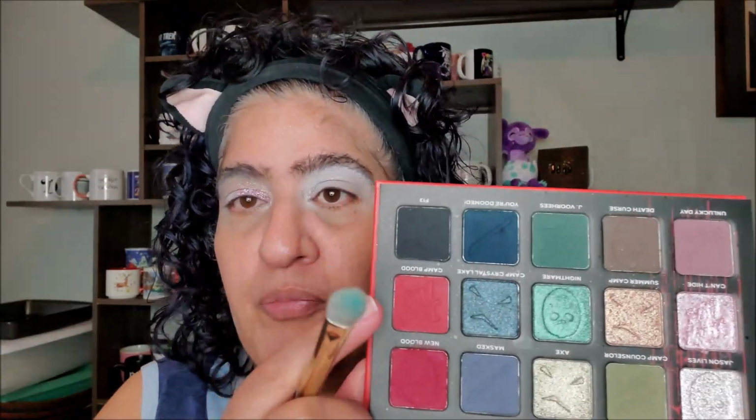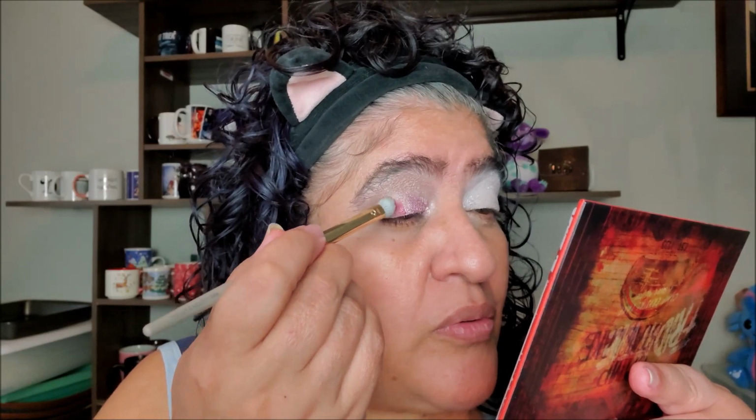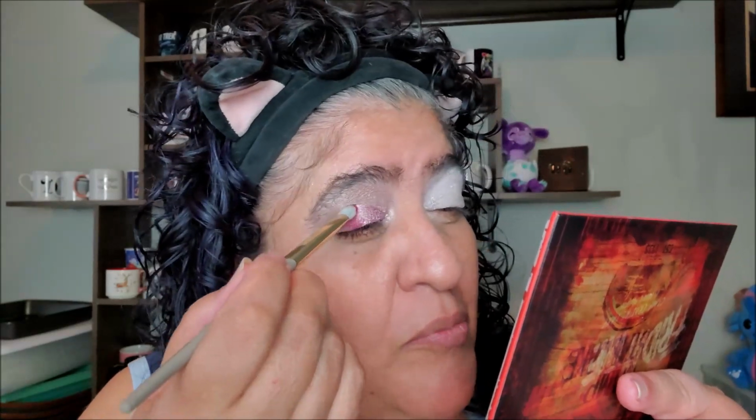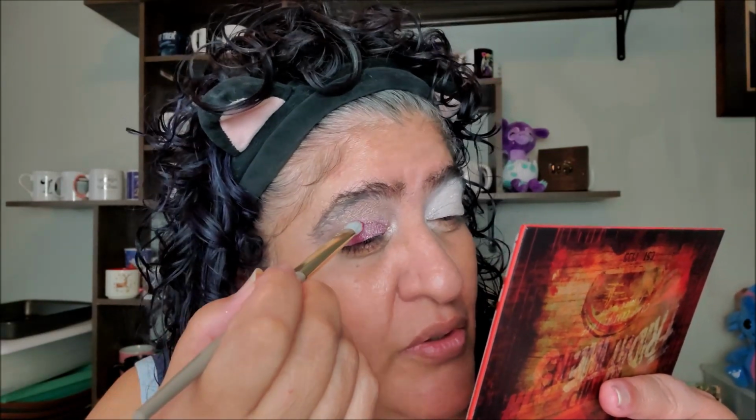All right, so next I'm going to grab... Okay, we're going to try this fluffy brush. Fluffier brush. And I'm going to use Camp Blood. I'm going to go over that pink at about the halfway point, but I'm going to leave a significant portion of this corner open. That's what I want to do. So we're going to grab some Camp Blood. And we're going to go here. I am putting it over the edge of that pink to help blend them together.